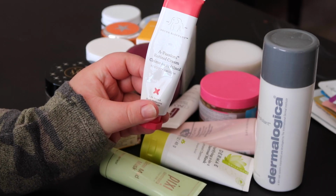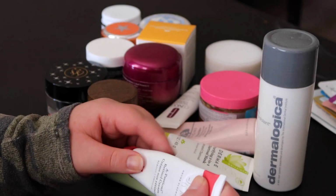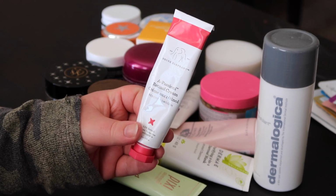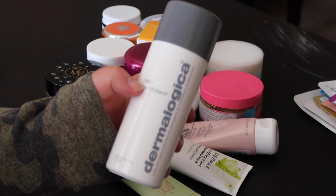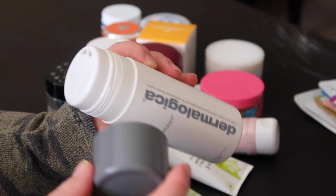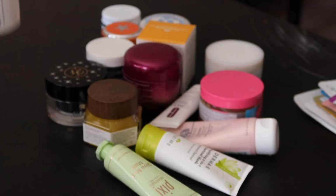The Drunk Elephant A Passione Retinol Cream doesn't really belong in here. Products like this, I have a hard time figuring out where to keep them, but I think I'm gonna put this with like my serums. I am going to keep the Dermalogica Daily Microfoliant. I think this is a new one. Yeah, it seems pretty full. I'm going to keep that and just put it with my cleansers and exfoliating products.